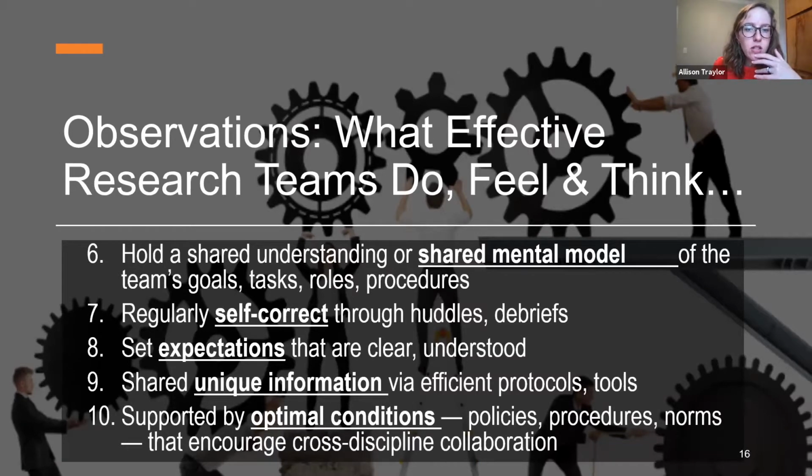Effective teams also set expectations about performance, about how we're going to communicate when we are behind on our tasks. This is when we're going to meet and how often we're going to meet. These are our expectations for each other in terms of performance and what everyone's contributing to the team.